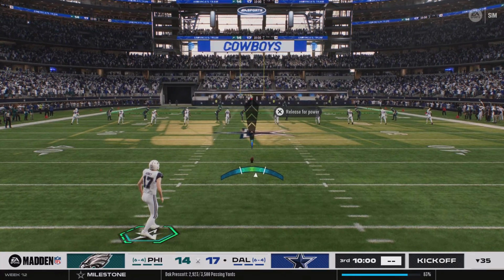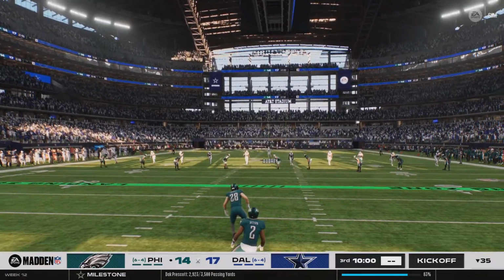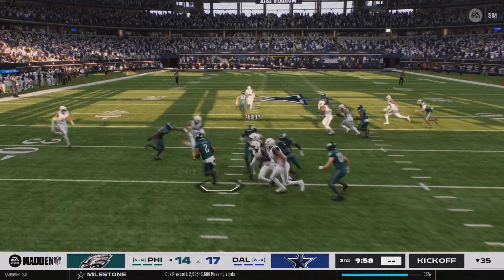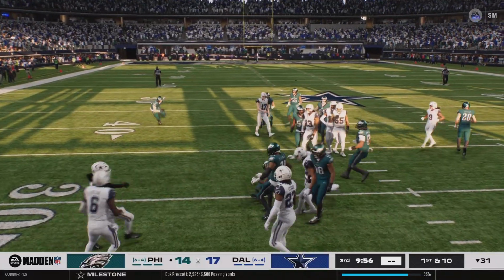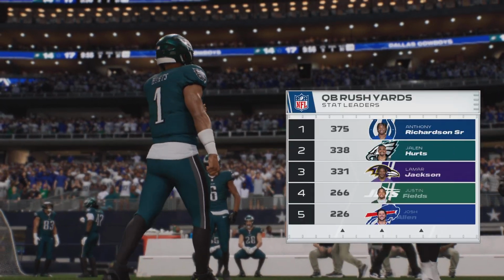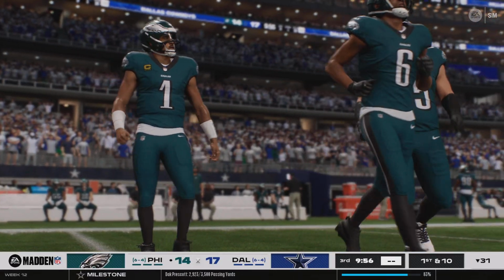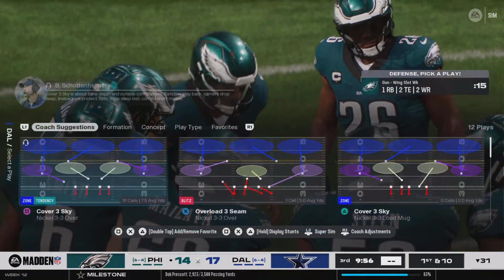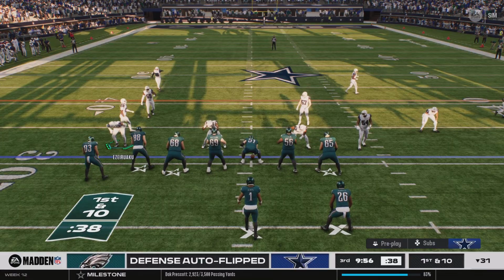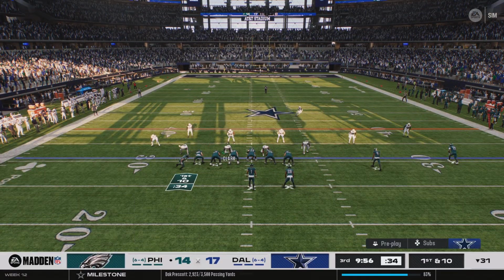Brandon Aubrey. 3 points, all that separates these two sides, as half number 2 kicks off. Very good kickoff. Returnable from the 4. Nice job by the return team as he takes it across the 30-yard line. The Eagles offense and Jalen Hurts getting set for their next possession. And he continues to be a nightmare for teams trying to defend in the red zone. Look at this graphic. Second in the NFL in terms of rushing touchdowns by a QB.